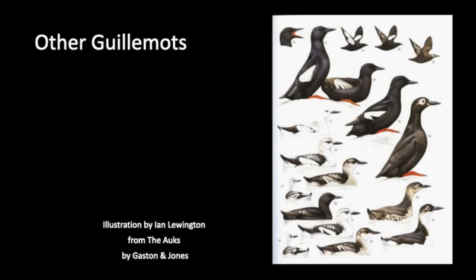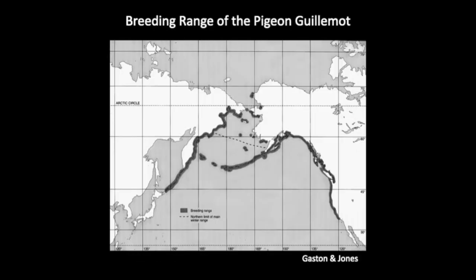There are 3 guillemot species. The black guillemot lives on the Atlantic coast, the pigeon guillemot on the Pacific coast, and the spectacled guillemot in Japan and Russia. All 3 species have different plumage during breeding season versus non-breeding season, but you can always tell the pigeon guillemot apart from the rest because of the black wedge inside its white wing patch. The pigeon guillemot ranges from Southern California all the way up through Washington to Alaska and over to Russia.